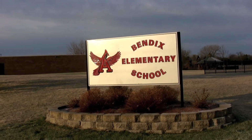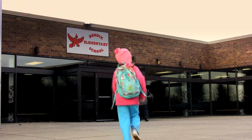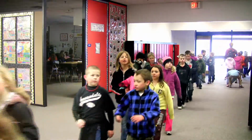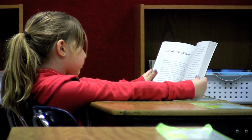The current Bendix Elementary was built following 3 failed elections. The style of the building is an open pod system. Instead of walls, we have dividers up, and we have cupboards and filing cabinets and carpet partitions that act as the walls for our classroom.